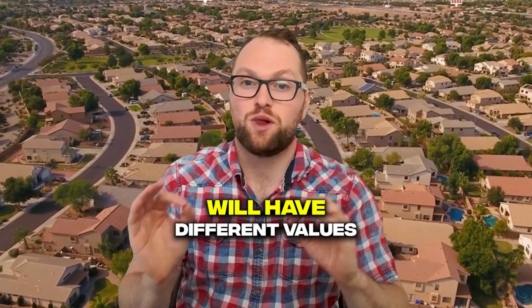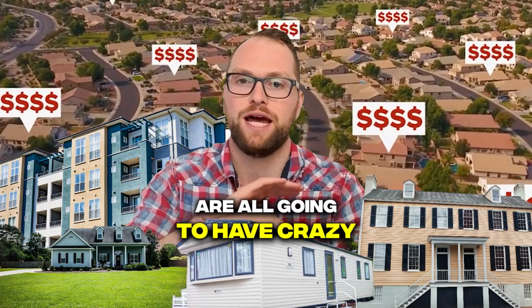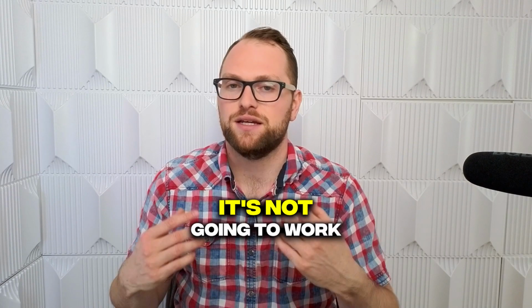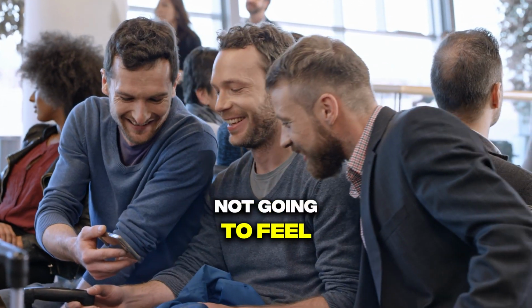Factor number 3, different types of homes will have different values. A single family, a multifamily, a mobile home, a condo are all gonna have crazy different values. Do not be the silly wholesaler who compares a mobile home to a single family. It's not going to work. Buyers are gonna laugh in your face and you're not gonna feel good about yourself. Luckily, you guys have me and I've got your backs.